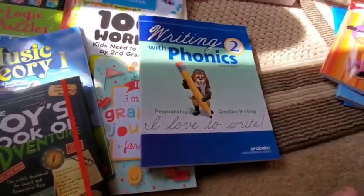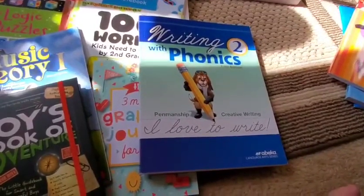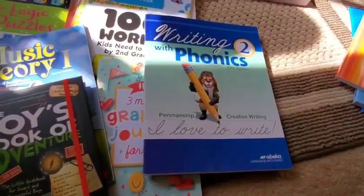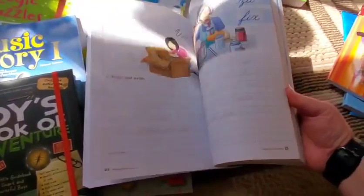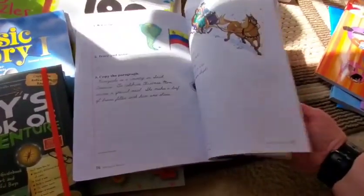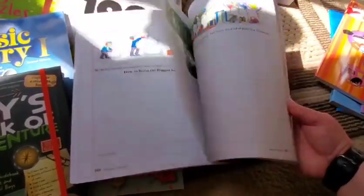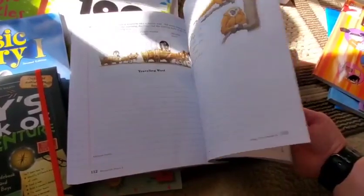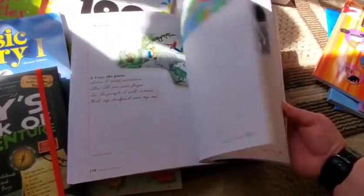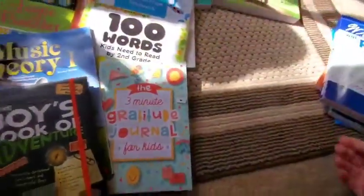Now, last year, in the past couple years, actually, we've been doing Writing with Ease for both kids, so this is a change for us. We're going to try this one instead. And so it starts off more like handwriting, it looks like, and it does do cursive, so I'm not sure how that's going to go for us, but we're going to give it a try. And then I can always have them do it in manuscript writing if I want to. And then it goes into more writing, so we'll give it a try and see how we like it.